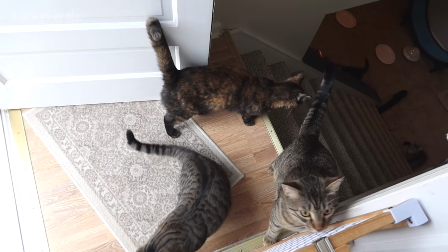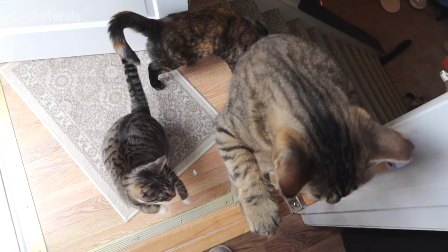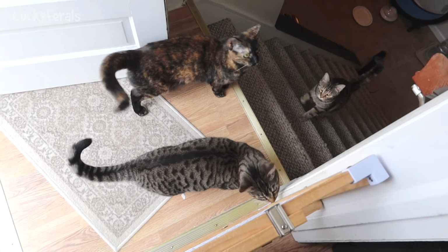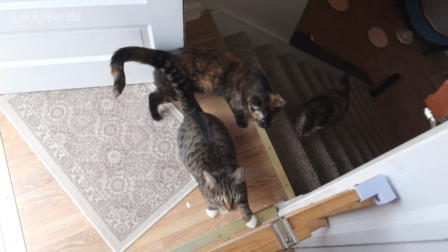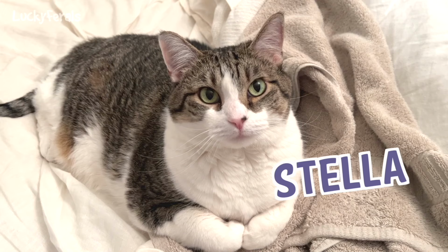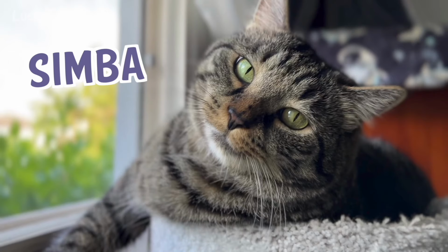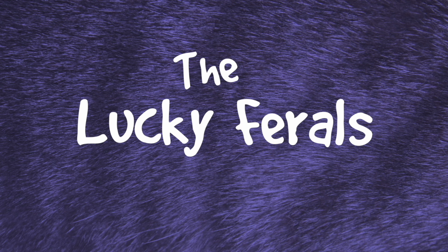And here's the kittens. They're ready to come upstairs. We don't jump fences. We don't jump gates. So, like I was saying, cats really like routines. Stella, Splash, Simba, Hydrox, Ditto, and Boo. The Lucky Ferals.